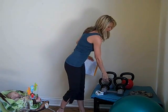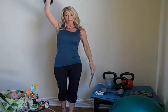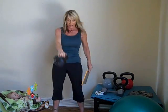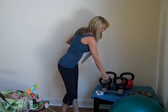The thing to keep in mind, especially if you're more advanced, is that you are going to be using this kettlebell to kind of look at it like this. You're going to be pushing, you're going to be pulling, you're going to be swinging, you're going to be lifting. So keeping that in mind, if you are more advanced, you don't want to go so heavy that it's going to prevent you from performing one of those types of movements.